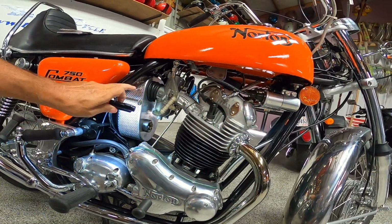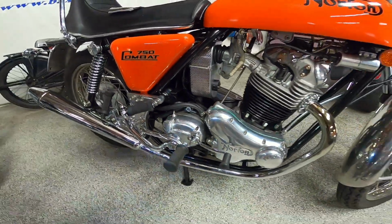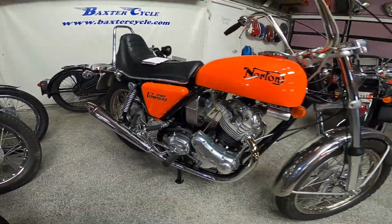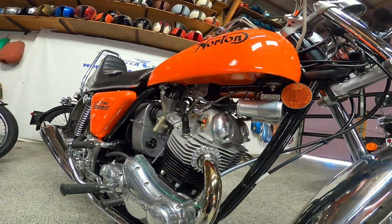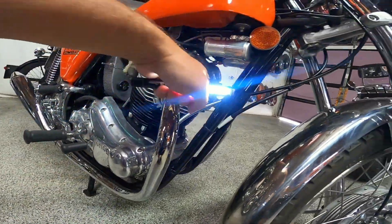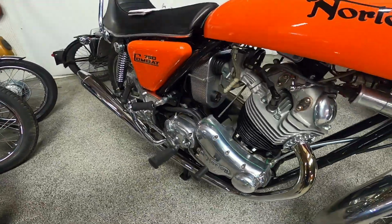Look at that air filter, just a big old air filter. I'm not sure what that is. I was looking at that earlier. But anyway, look at all that polished aluminum and chrome, just a gorgeous looking thing. Chain drive motorcycle, of course. Looks like the coils are up front here. Just a beautiful thing. Points would be under this cover right here. Tachometer drive right there. All mechanical, of course.